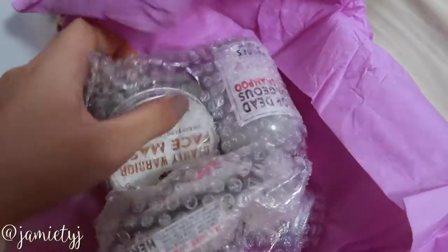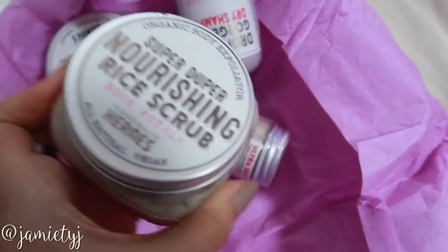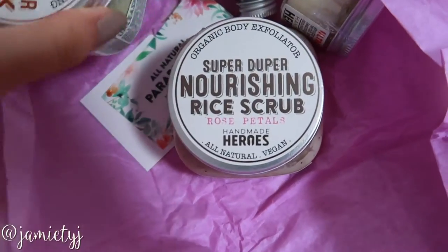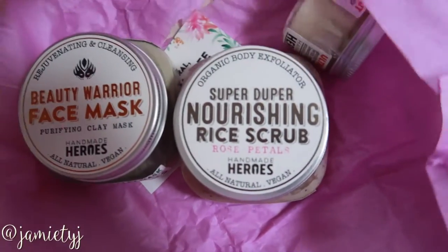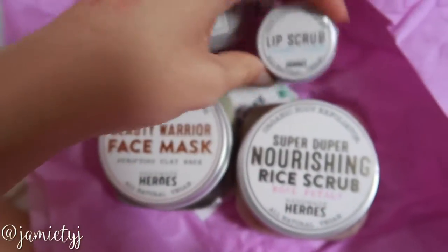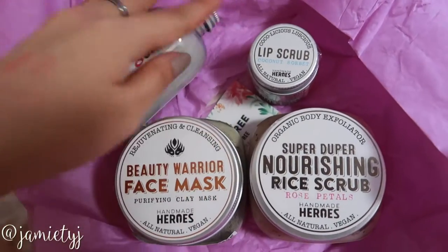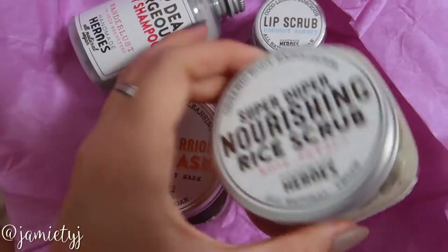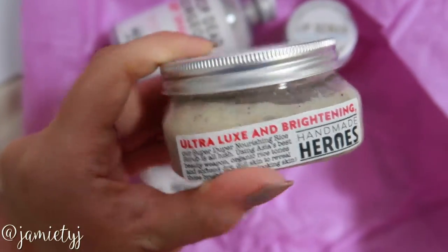And here they are. Oh, so cute, the packaging. So they're plastic, and this one is the super nourishing rice scrub. Oh, this is the face mask. Okay, and then the dry shampoo, which is like this, and the lip scrub. Also, it's a bit different from what's here, so I guess this is customized for me. And I'm just super interested in this because ultra luxe and brightening.